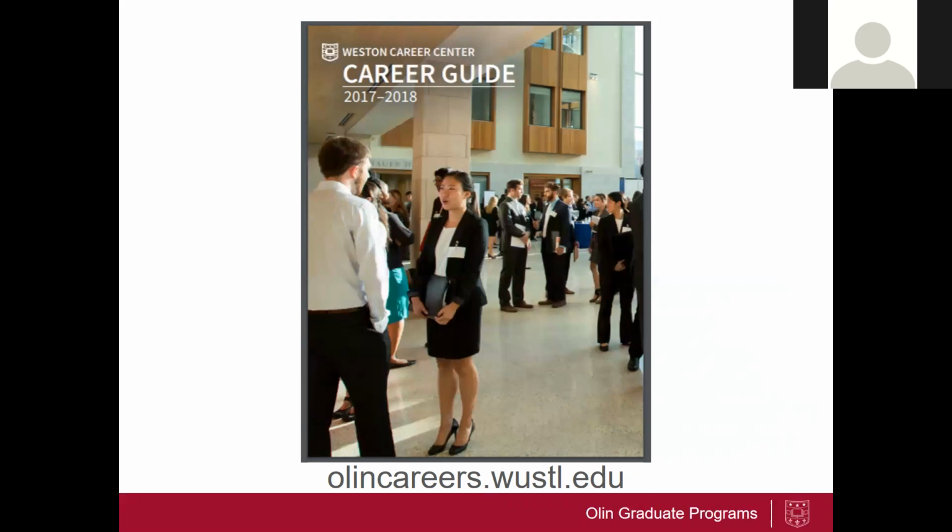You'll notice that they're all 1 page. You'll notice that they're not busy, but they also use the space on the page. So make sure you're not having wide margins and a bunch of white space. Please take a look at that career guide available on our website, on the Olin career website, olincareers.wustl.edu.